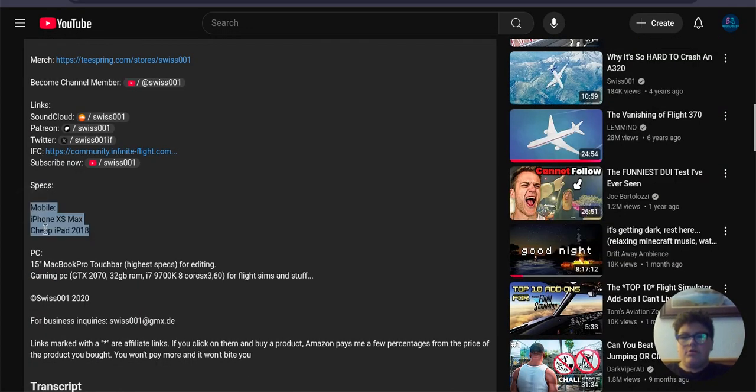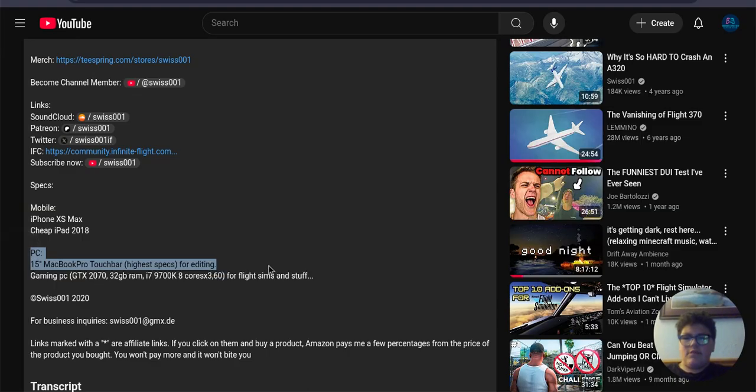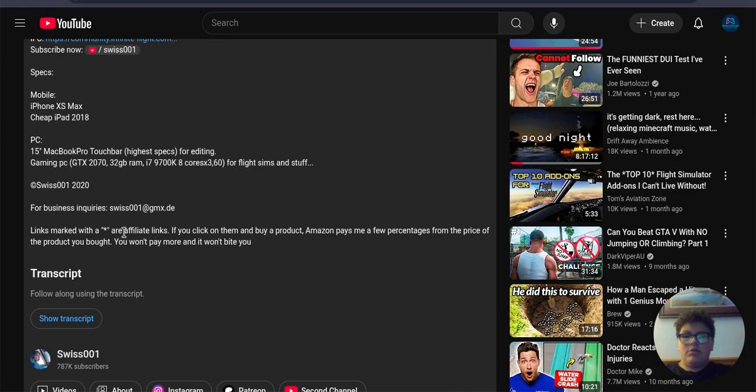Mobile, cheap iPad 2018 and iPhone XS Max, PC 15-inch MacBook Pro Touch Bar, iOS specs for editing, and gaming PC GTX 2070, 32GB RAM, i7 9700K, whatever that is, for flight sims and stuff. Links.